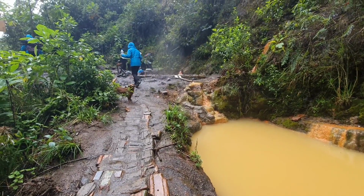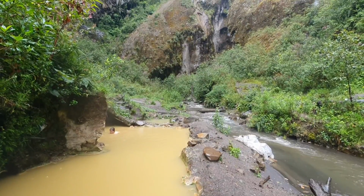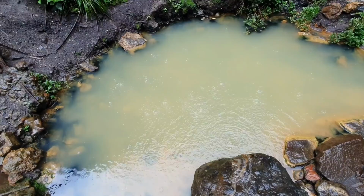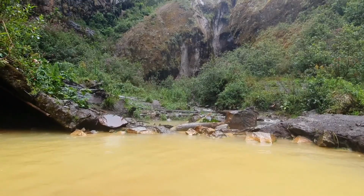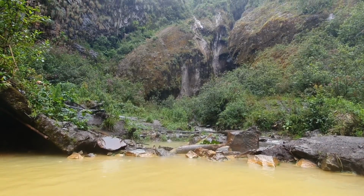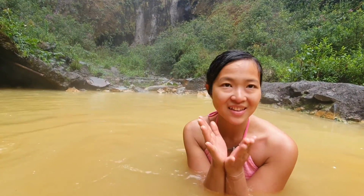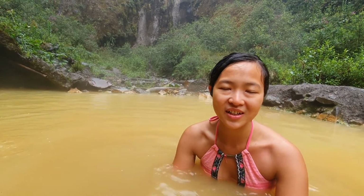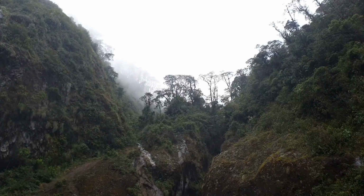It may look yellowish and uninviting, but I assure you, it was clean and it was just the natural color of the hot water. So finally, we are here in the thermal water. It's really high in sulfur, so it has this kind of color and this kind of smell, but it's really beautiful here. It's really nice. It's cold outside, but it's really warm here.